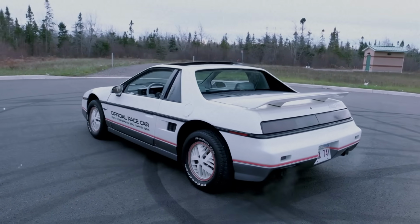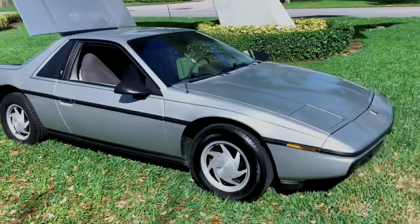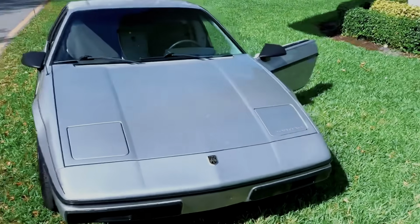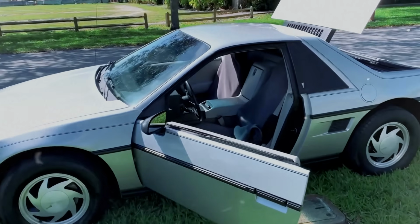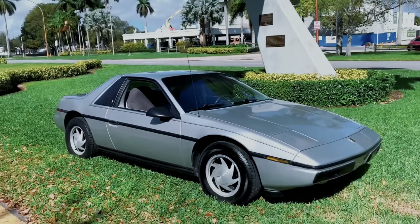The initial hype was incredibly huge, but the execution was completely deadly. To save money, General Motors executives strictly refused to fund a bespoke suspension system. They wildly pieced the Fiero together using cheap, heavy parts scavenged from front-wheel drive economy cars. But the ultimate fatal flaw was the engine itself.